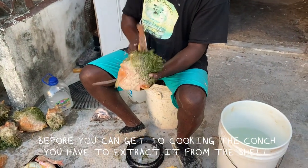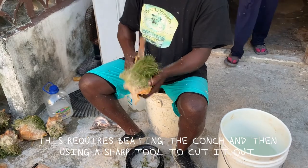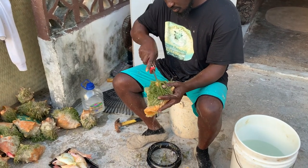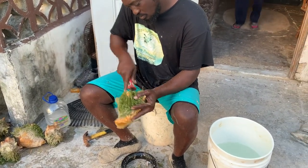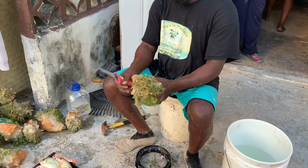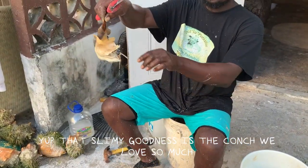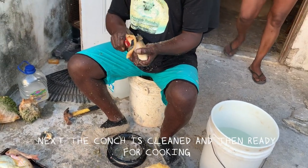Before you can get to cooking the conch, you have to extract it from the shell first. This requires beating the conch and then using a sharp tool to cut it out. Yup, that slimy goodness is the conch we love so much. Next, the conch is cleaned and then ready for cooking.